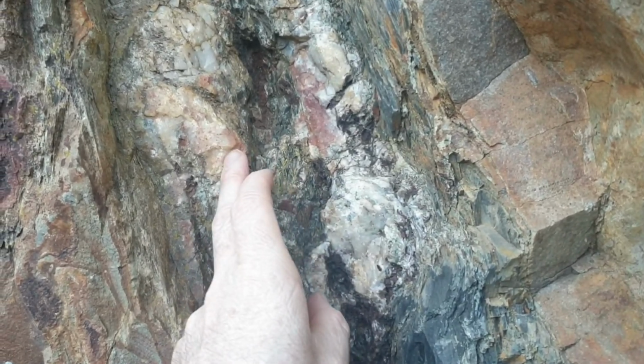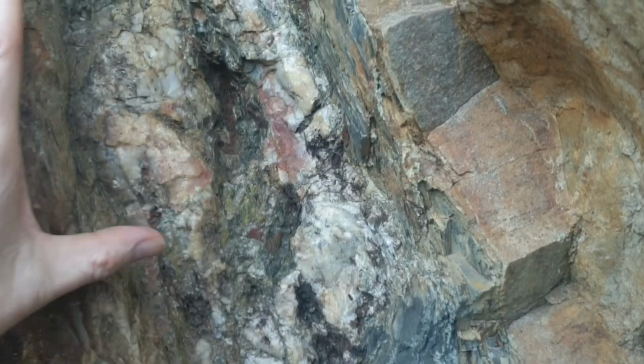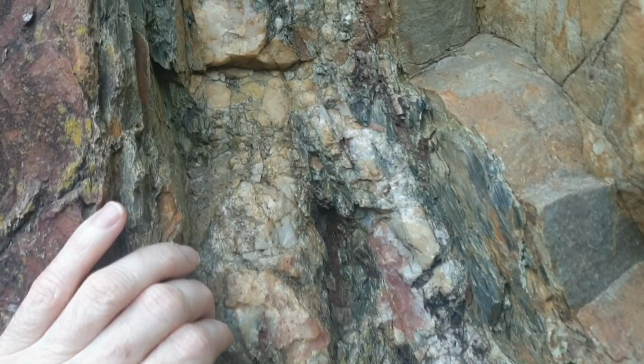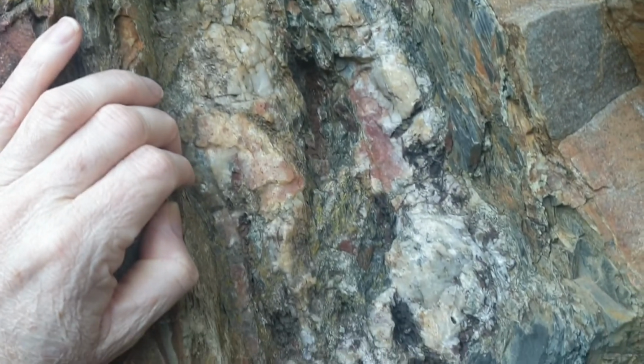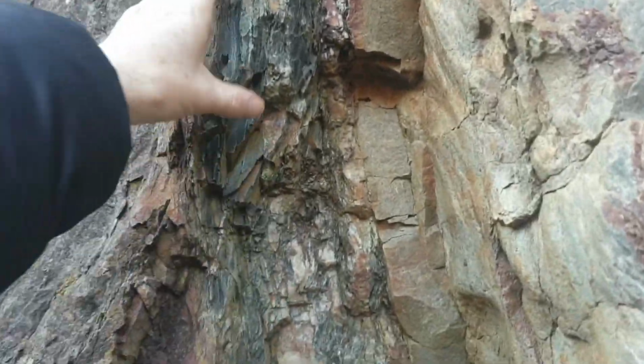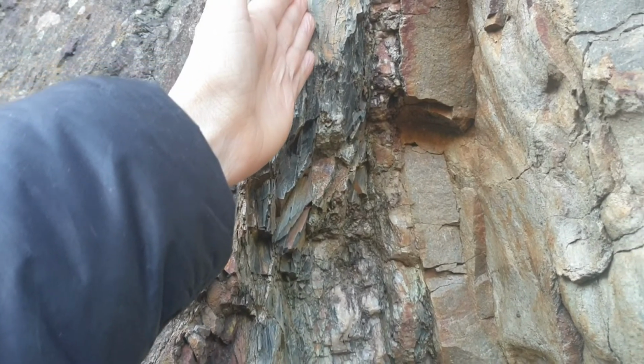But this has a lot of mineralization, a lot of a pink color. So this is a rock that you could actually try and look for gold in. I don't see any gold colors. But this is the type of rock you want to look for in massive sandstone. So the fracture is here. You can see that there is some shale rock here.